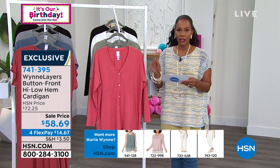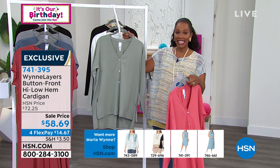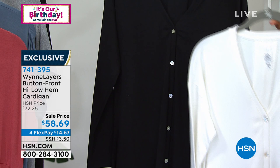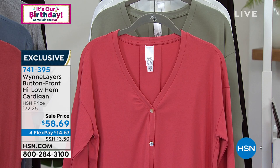I will say, if you want this geranium, the one that you just saw there on Kenya, we have about 150 left of these. We also have about 150 left in the sage. Size 1X is now gone, already spoken for in that sage. We also have it in cloud and also in black. Now these are almost 31 inches at their longest point. And of course, it's a cotton spandex blend, machine wash, and throw on top and look amazing.